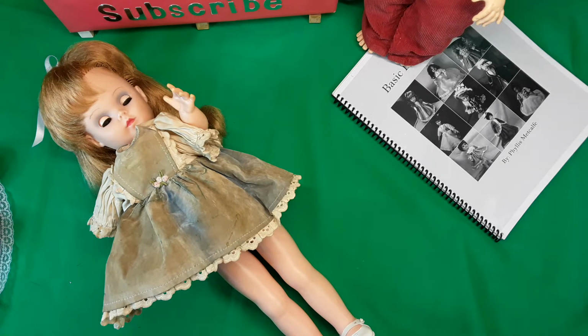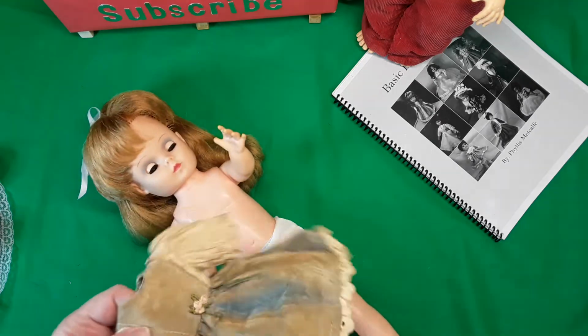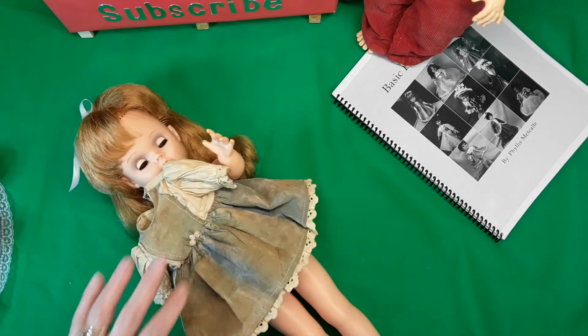And today I want to show you the little outfit I've made for this doll. And this is the original dress.